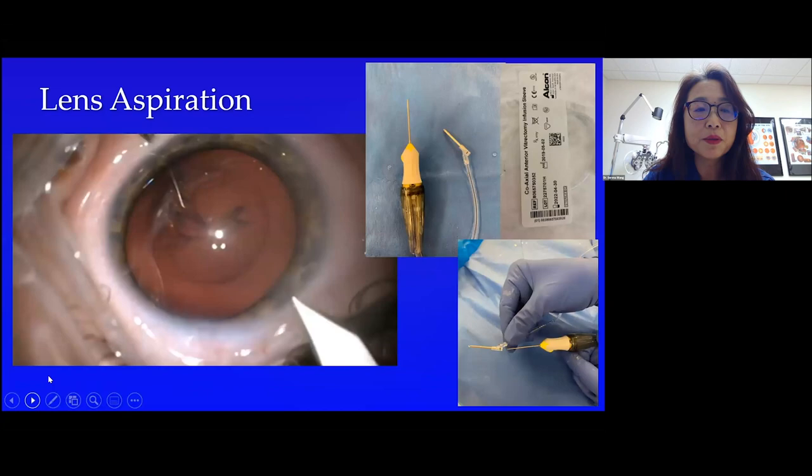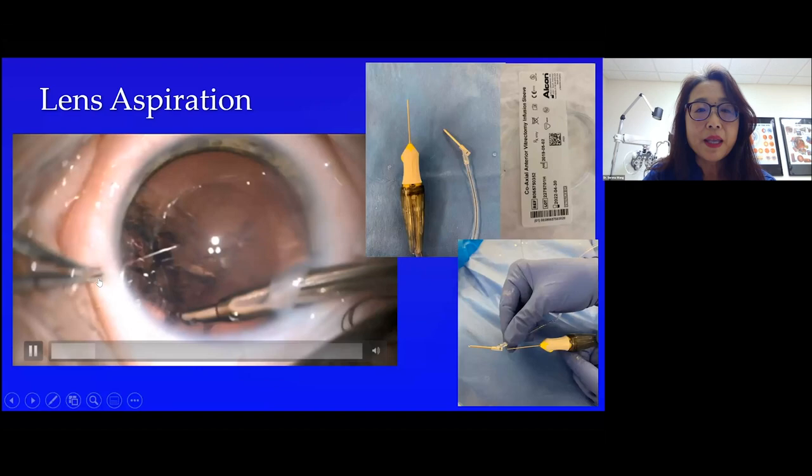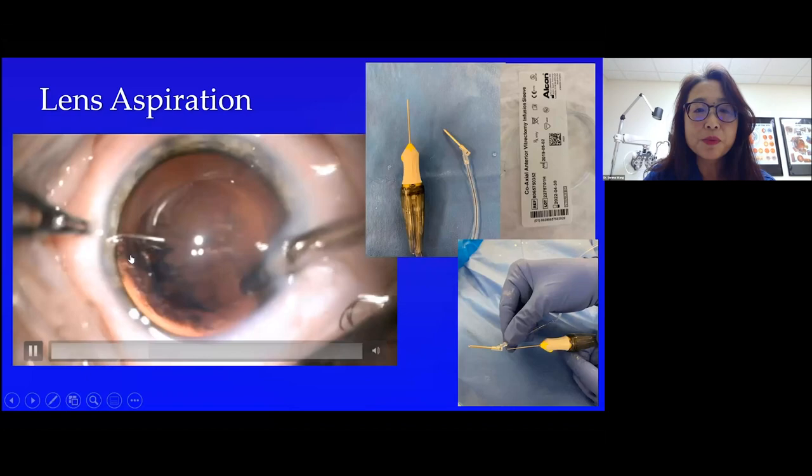Here's the lens aspiration. This instrument is just a retractor we all use. Pediatric cataract surgeons are very familiar with this, and I use an irrigation sleeve over it. You can see a picture here. You put it over it, so it's coaxial. So you make an incision, and again, pay attention, I'm always holding the eye. You take advantage of that because the kid's asleep. You start with the periphery, using a quick sweep motion all around the periphery.